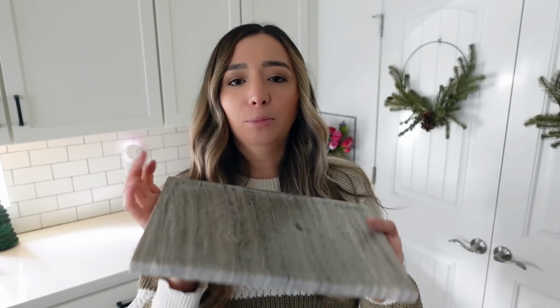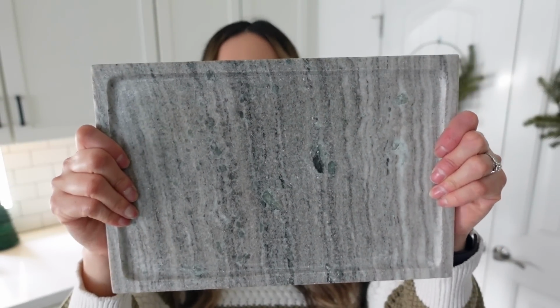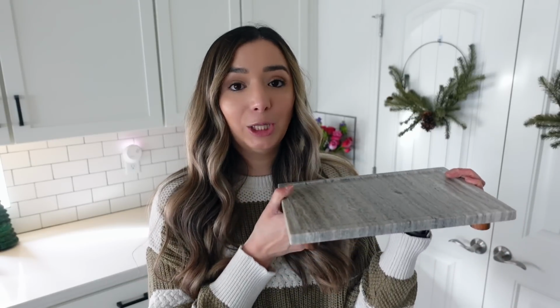The last thing that I got is from the Hearth & Hand collection. This was $24. And this is a marble tray. So I got this because I wanted to replace the tray that we have here by our kitchen sink. If you have watched some of my previous videos, you've probably seen that I have a little marble dish that I put all of our soap dispensers on, but it doesn't have any room to breathe underneath. So a lot of the soap kind of gets under it and it makes for a mess.